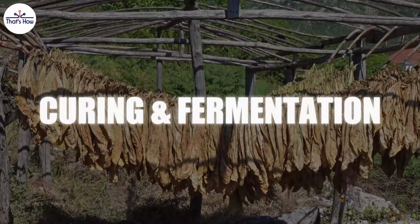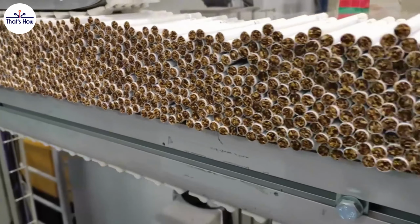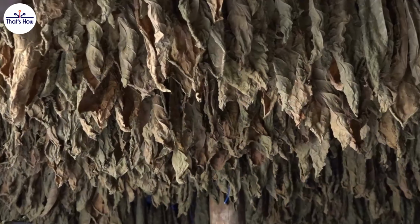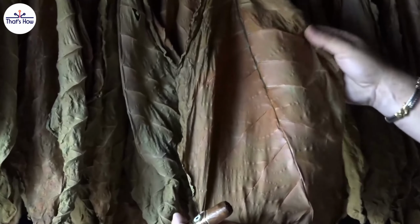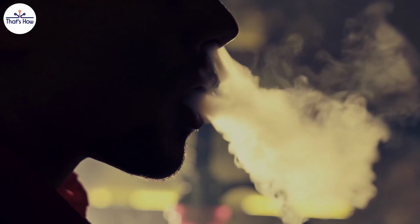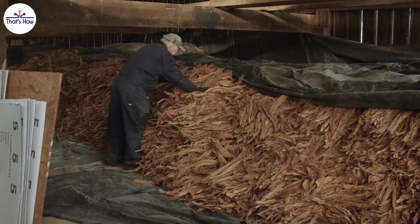curing and fermentation. Freshly harvested tobacco leaves are far from ready for cigarette production. To unlock their characteristic flavor and aroma, they must undergo a crucial process known as curing. This involves drying the leaves under controlled conditions to remove excess moisture while preserving the natural oils and compounds that contribute to their taste. There are several curing methods, each chosen based on the type of tobacco and the desired flavor profile.